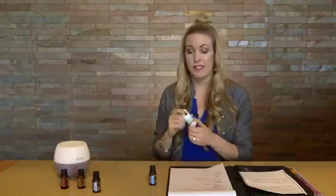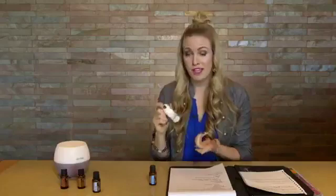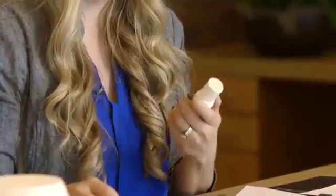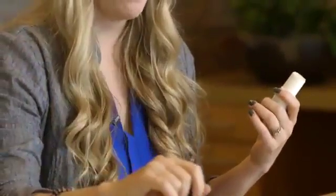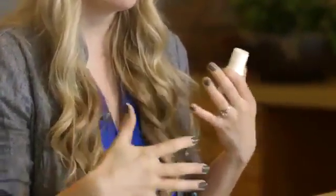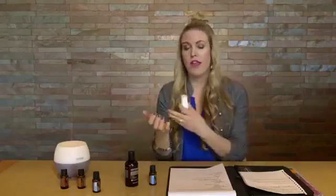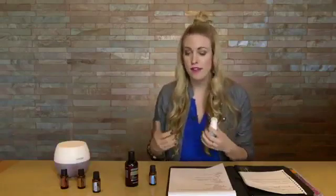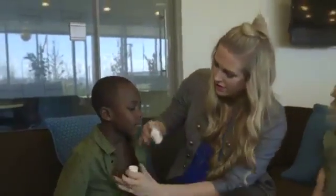Another great thing that doTERRA has done, which has made it a lot easier for us moms, is created this vapor stick. So I used to have to use coconut oil, which is still a great method, but especially when you're putting these over large areas on your kids, you always want to dilute with coconut oil. And so I would put coconut oil and then just a couple drops and put it all over their chest, all over their back, just kind of covered those lung areas and on the bottom of the feet. But now you're able to use this vapor stick, and I just put it right on there.